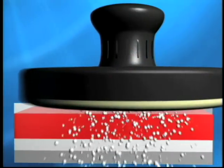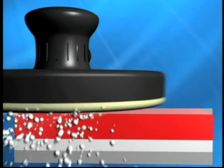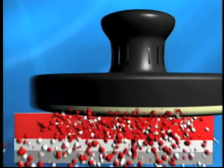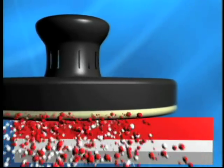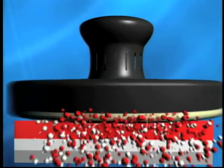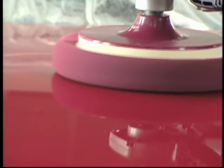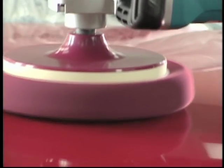The result is a finish that is scoured and dull instead of polished to a high gloss. These types of products also remove more film build than is safe or necessary. This puts you in danger of burning through the finish, as well as reducing the potential life expectancy of your customer's paint.